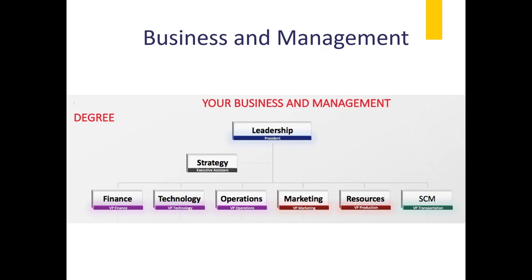So the reason that you might be interested in business and management is because you want an overview of how business might run, and you want to think about how you might fit into a business environment. So you might need to have, but may not be hugely interested in, finance, for example. So our courses are tailored to people who need to have that experience, but who are not necessarily going to go on to be accountants.